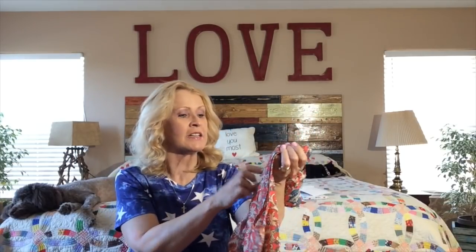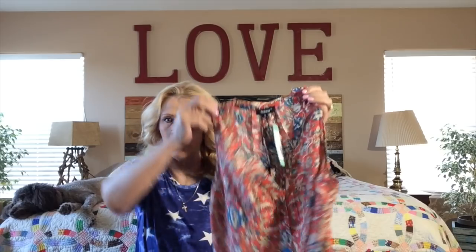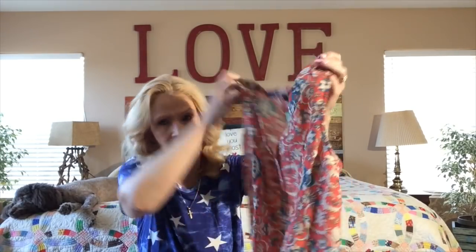Next is the Talani Camilla silk blouse in coral, and look at these colors. This is really pretty. It's got that V-neck.